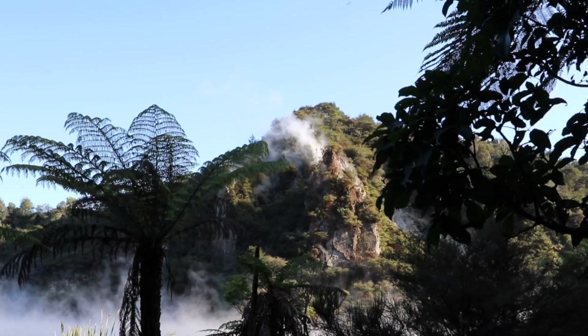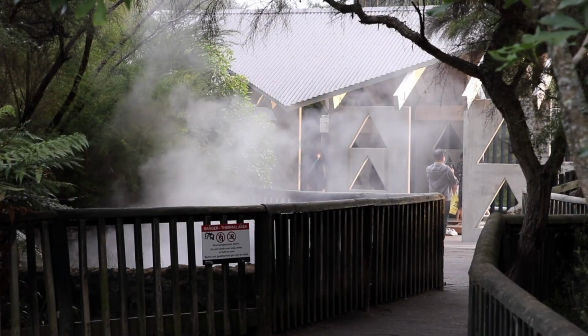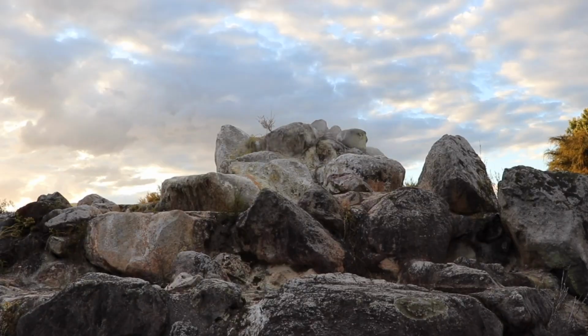Again, after Hobbiton, drive to Rotorua, 1 hour away. Camp at one of the thermal park campsites. Yes, your campground might smell like sulfur. No, you don't get used to it.